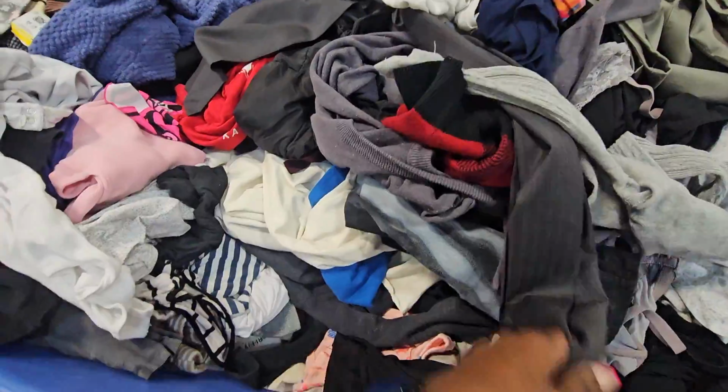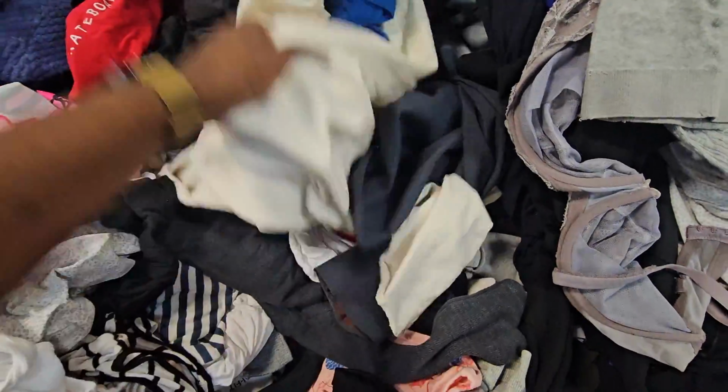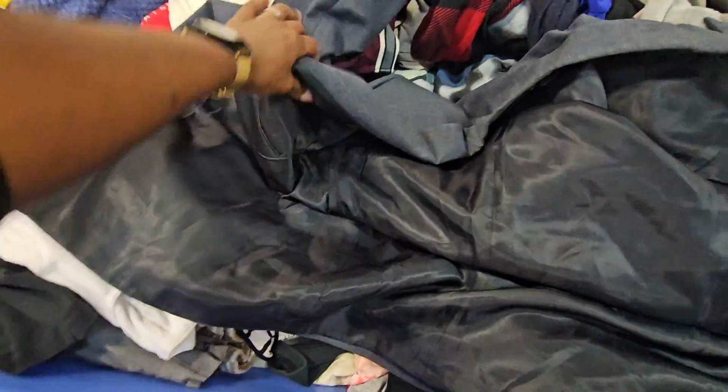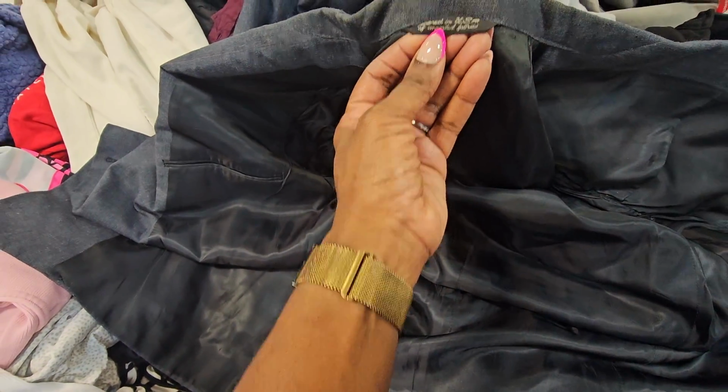So stay tuned for the thrift haul from this Goodwill outlet because I'm telling you, it's going to be amazing. So on this day, I ended up getting close to 100 items. I will say, I can't remember the last time at the Goodwill outlet I've purchased so much.